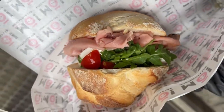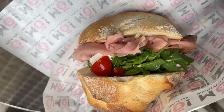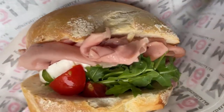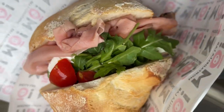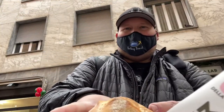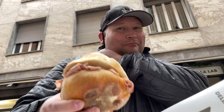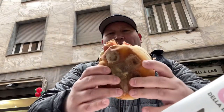Would you look at that sandwich? Woo-wee, does that look good or what? Oh man. Oh man, this sandwich looks amazing. Oh, it smells so good too. Oh, and this little spot right here looks like the perfect place to go to it. Oh, that's amazing.